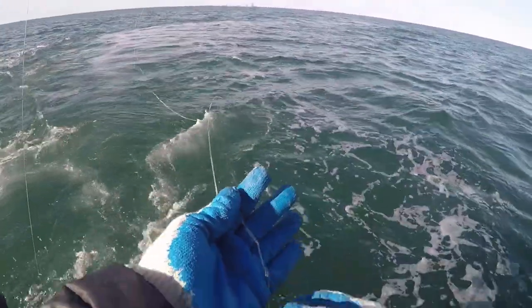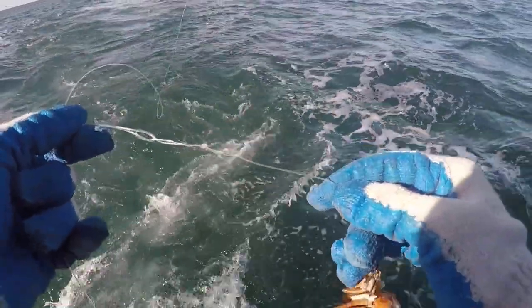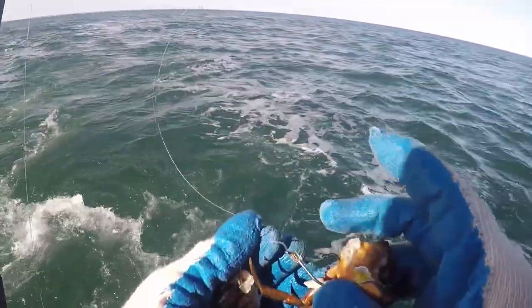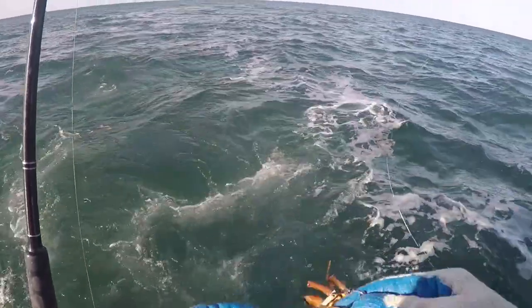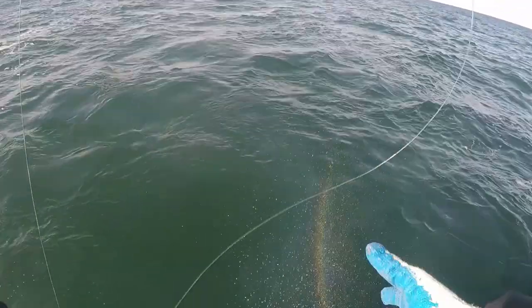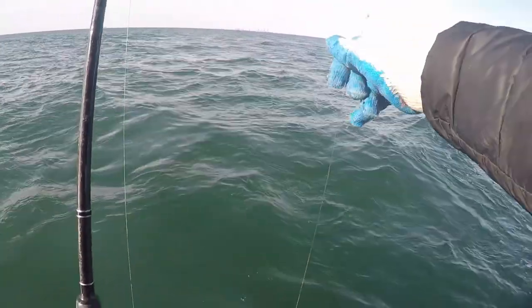Dropper loop to another leader. This one's like 40 pound, and just a sliding hook up here, then a clinch knot to a main or snell hook right here. Got two crabs on, and then a bottom surge loop to a weight. We've got 8 ounces right now because we've got pretty hefty current. Right now we're in 67 feet, fishing like 80 earlier.